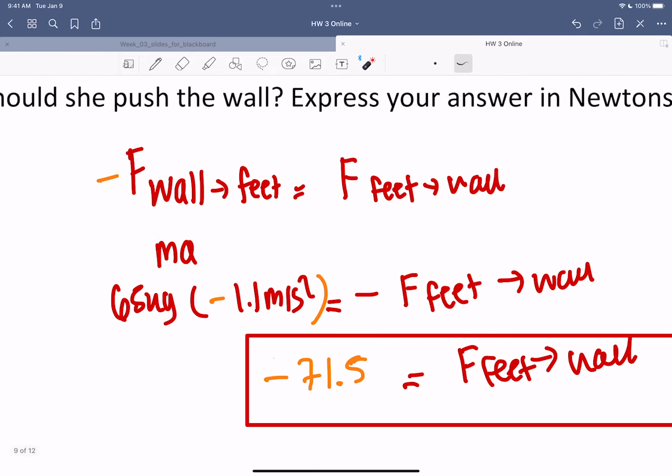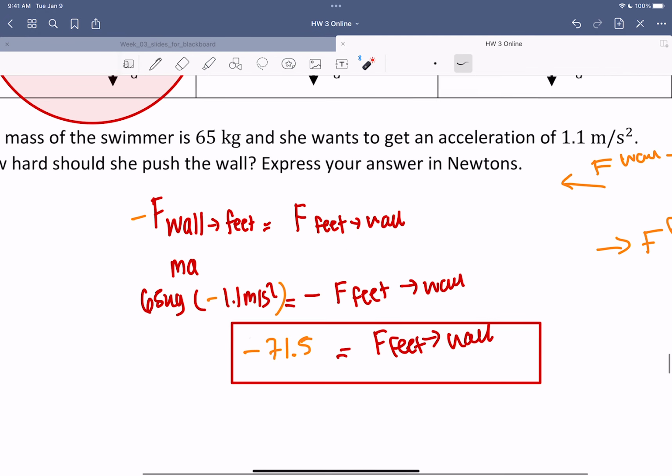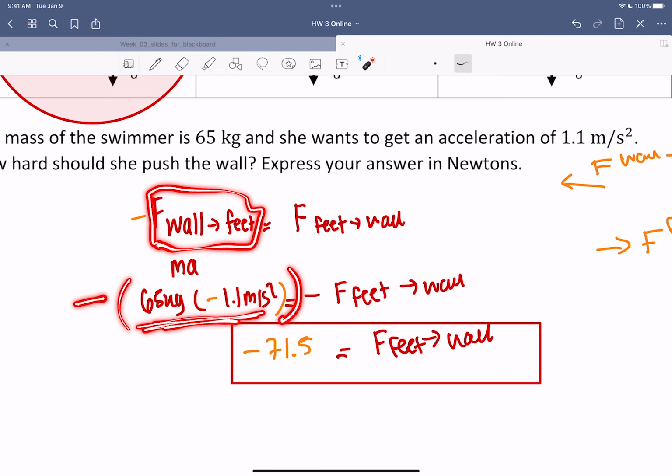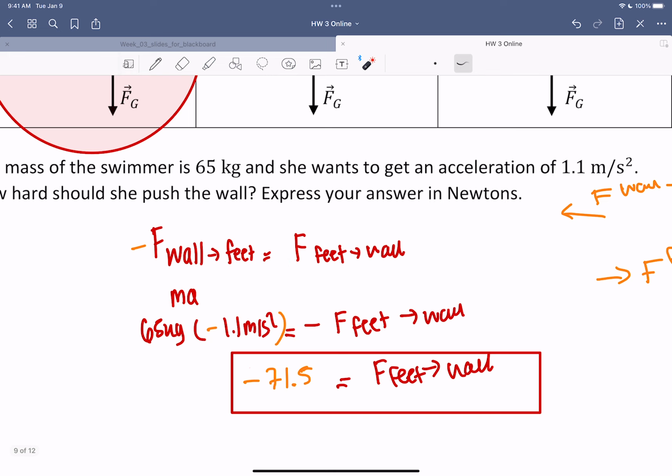At the same time, F equals ma for the wall on feet. There's a negative acceleration associated with the fact that I'm being pushed by that wall in the negative direction, giving me an acceleration of negative 1.1, right? So if I have this wall on feet being a negative force, the negative of that negative force is going to give me the force that is equal to the feet on the wall. And in that case, negative of negative 71.5 would be equal to 71.5, and that's positive. And that makes sense because this force was directed in the positive x direction. Does that make sense?